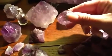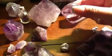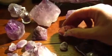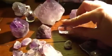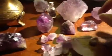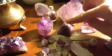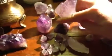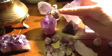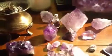This one is really, really clear, almost gem quality. In some places you can see how clear it is. This is the one that I actually use for my third eye. This is my own personal stone, separate from the stones that I have in my healing kit. Here's another example of banded amethyst, sometimes called Cape amethyst, and that's a pyramid that I have. Some little tiny chips back there that I can use for mojos or elixirs or things like that.